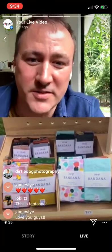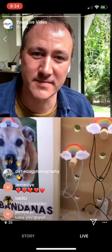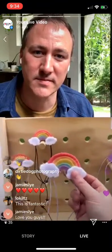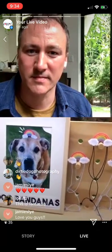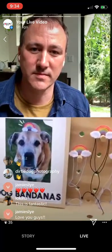We got a request from the chat. Someone's wanting to see the rainbow hat. Oh yeah, absolutely. This is Jack. He passed in September, but I really like having his little photo up because he's such a good boy. The rainbow hats are super fun. They perch totally on top of the little head. The whole idea of the elastic is that it's adjustable. There's a little bracelet knot that you can pull gently to tighten or loosen, and the ear loops stay secure, but we want it to be fun and comfortable for the dog as well as fun for you.